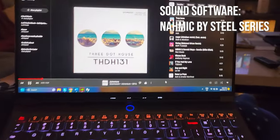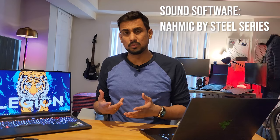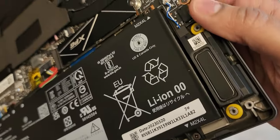In terms of sound, honestly, I think it's pretty bare bones. Just the two speakers on the left and the right firing downwards, 2 watts each. They just get the job done. Their bass is sort of underrepresented, volume is so-so, it's average at best.